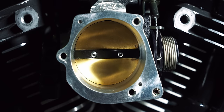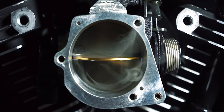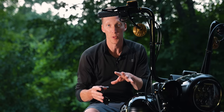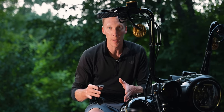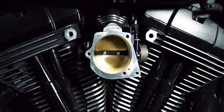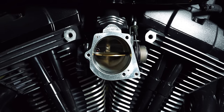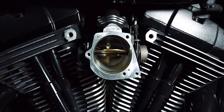Throttle body, 62 millimeter HPI. We had some really good debates going on between what size we should go with, ranging from the 58 mil all the way up to the 66 mil throttle hog. We ultimately decided on this because experts that know more than me said it will give you the right amount of balance between velocity and volume.